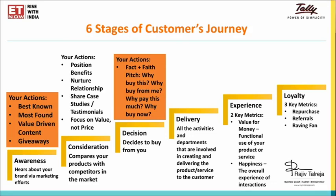Why buy this? Because this product will help you do this, this, this, and this. That's a fact. Why buy from me? Because we have these differentiators. We are the cheapest option, or we are the most advanced option, or we are the most custom-driven option, or we are the most one-stop solution. Give a reason why buy from me. Why not from somebody else? And why pay this much? Because the value of what we are offering you is actually this much, but the price we are charging you is only this much. And why should you buy now? Because at the end of the day, if you know that you need this, it's the right product or the right service, make a decision, continue the journey.